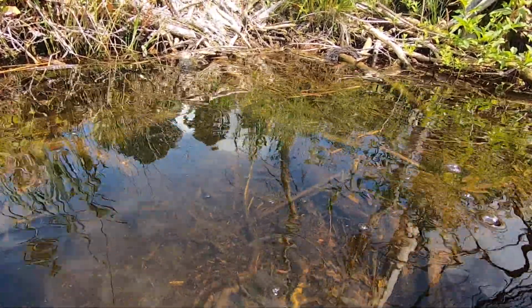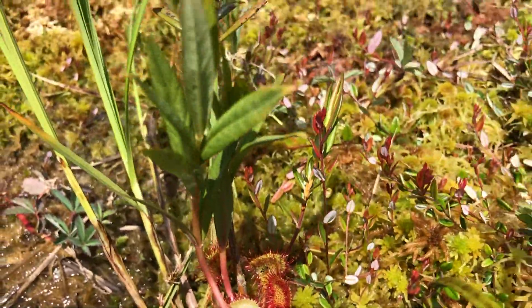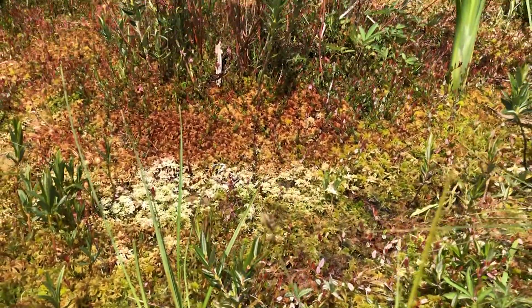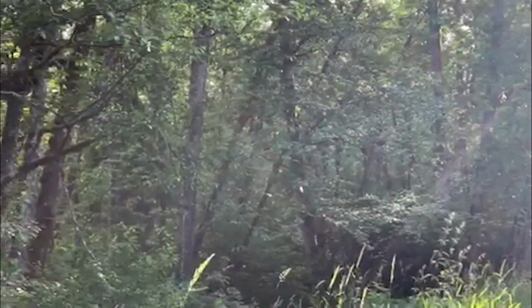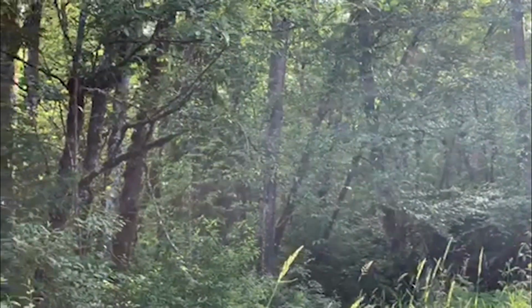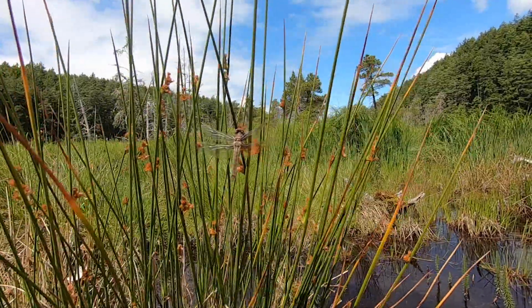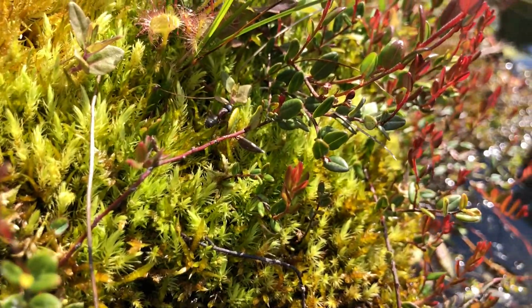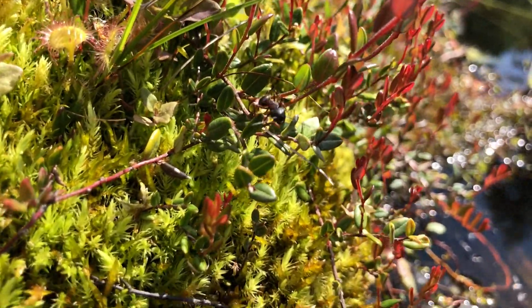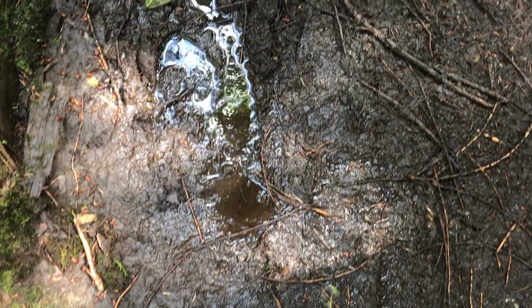Those two conditions, along with the presence of sphagnum moss, which is naturally antifungal and antibacterial, makes peat like a time machine. Peat deposits can provide records of the past by preserving plant remains, such as pollen, which scientists can use to study climate. Scientists can find and study more than just plant remains, though. Basically, anything that falls into a bog can be preserved for thousands of years, even animals and people.